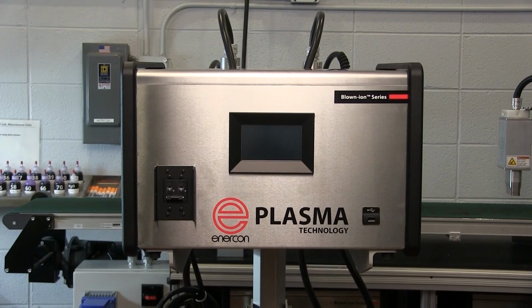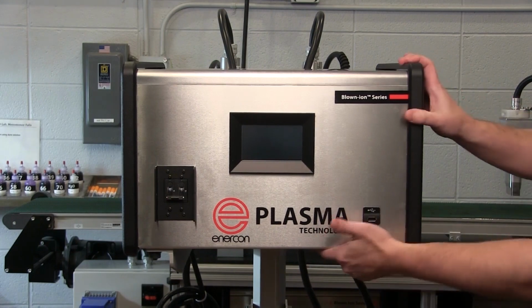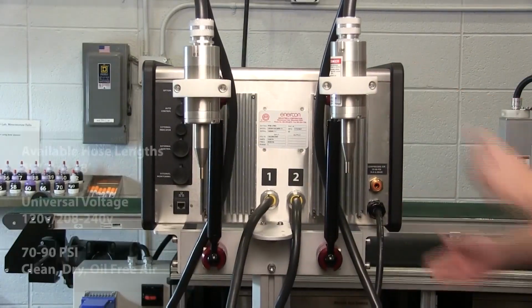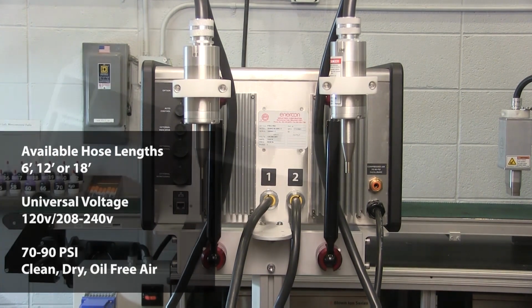Today we are introducing you to Enercon's blown ion plasma surface treater mounted on optional cart. The primary components of this unit are the power supply, integrated HMI, and discharge heads. 1 or 2 are available. Discharge heads are available in 6, 12, or 18-foot lengths. The system requires input power, but we have designed the system to work on a wide range for your needs, and it also requires 70 to 90 psi of clean, dry, oil-free air.